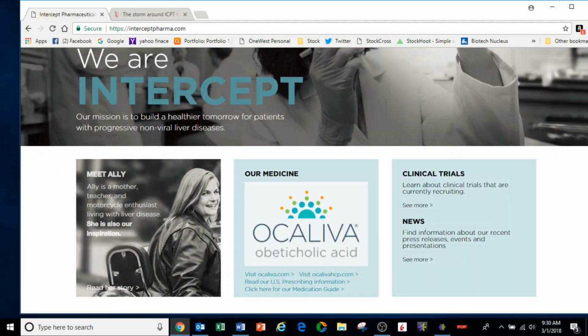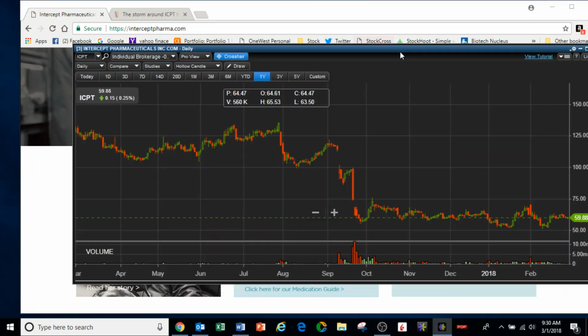So, in order to explain what happened, I have to bring the chart here for you. This is the one-year chart for Intercept, and the company was flying high. I mean, this NASH and these liver diseases, as I said, have a big market opportunity, and the market was betting that Intercept could do a good job in this field. So the stock was flying around 130 as of summer of last year, and suddenly they saw deaths with their compound in this PBC indication.